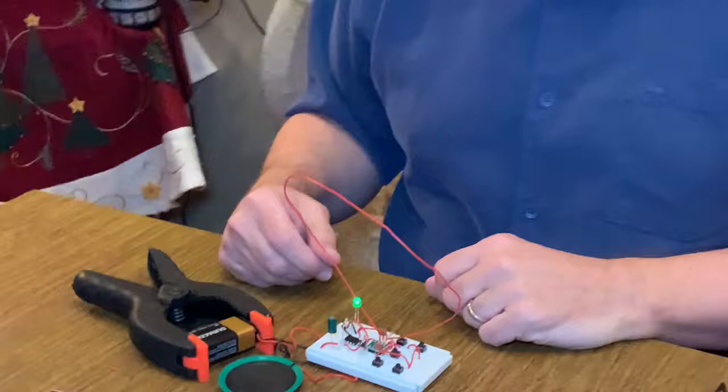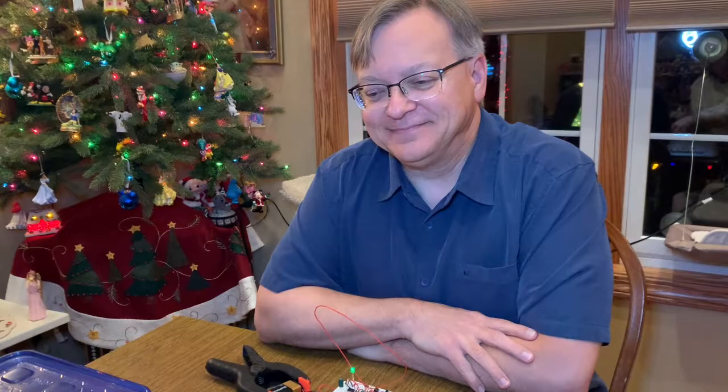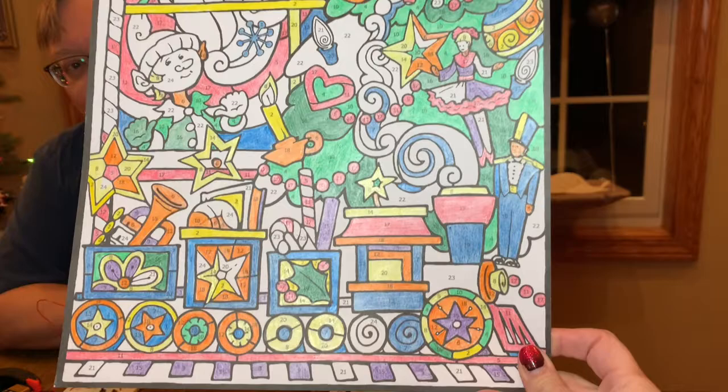Yep. All right, and I, as my usual, I colored. Hold on. And today was the 20th, so I had yellow, which I'm not a big fan of doing, because you've got to press really hard to make the yellow stand out. Yellow. But, yay.